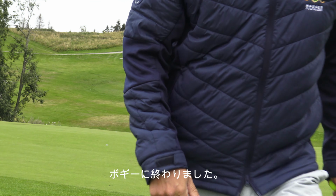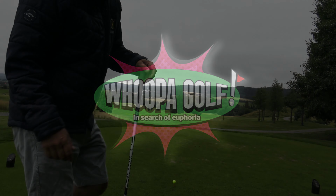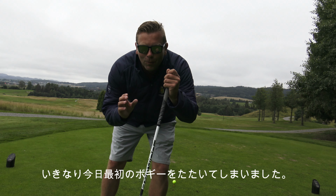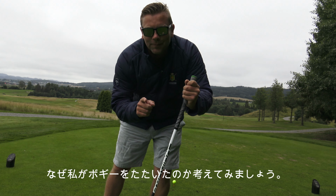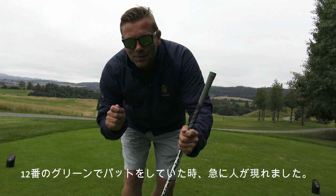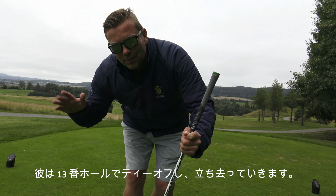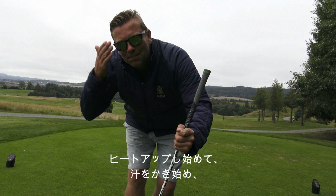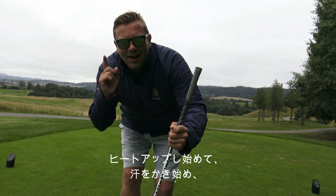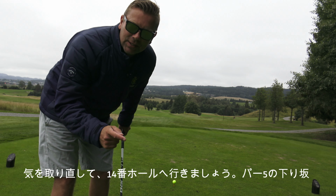There's the bogey. Now, there we go, out of nowhere, I get my first bogey. Ask yourself, why did I get that bogey? Because when I'm putting on the 12th green, a guy appears from nowhere, tees off on the 13th, and away he goes. Just jumps in front of me. Starts to get the heat up, the sweat up, lose concentration, bogey. But anyway, let's get back to it.